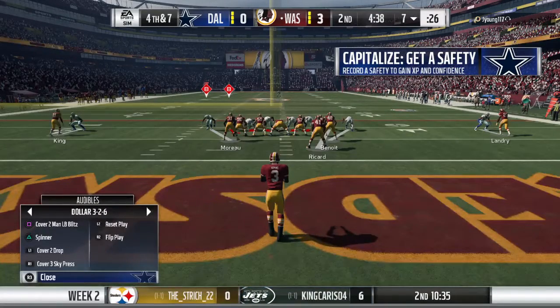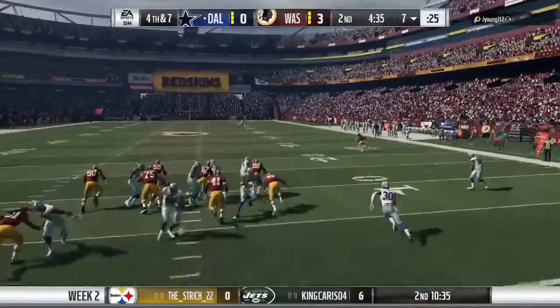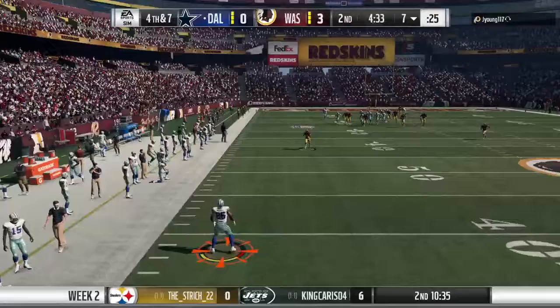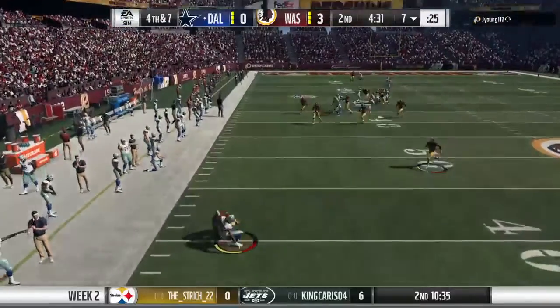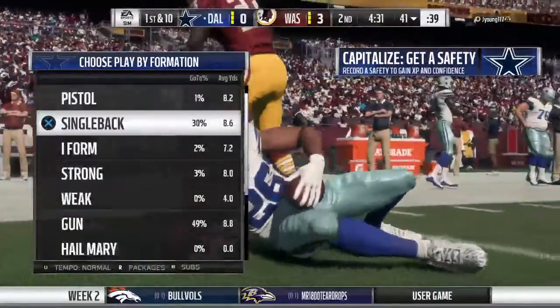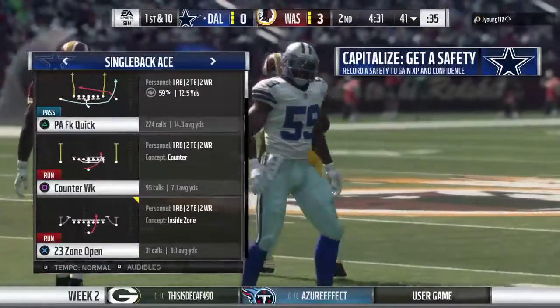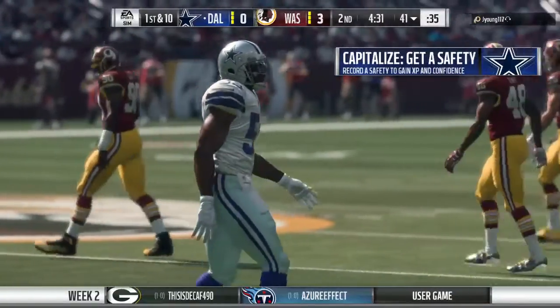His first punt will come from inside his own end zone. He was only asked to punt once in the victory last week as he sends this one away. So possession goes over here on the punt. And the Cowboys will take over the football with a 1st and 10. And now Dallas gets set to take the field.